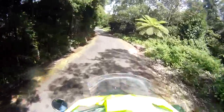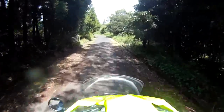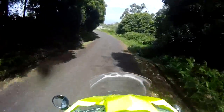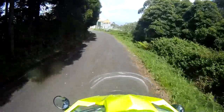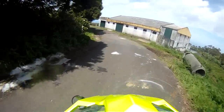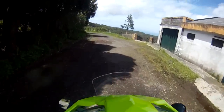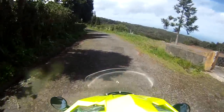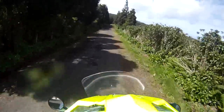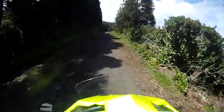And right now I was just practicing my engine braking, and I was in first gear, just coasting down this hill. And I got a little squirrely coming down the second set of curves. Kind of got a little nervous.